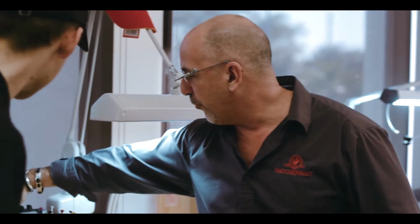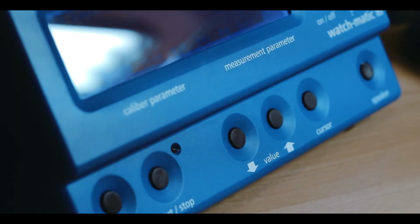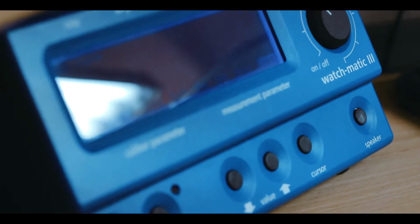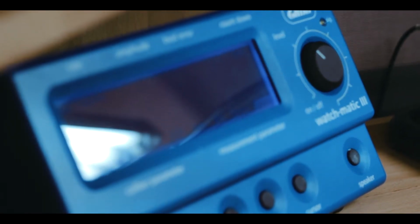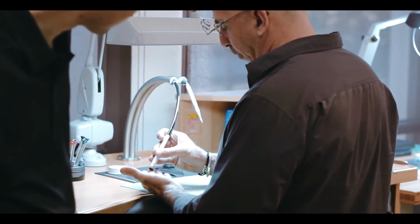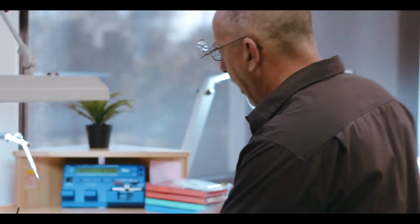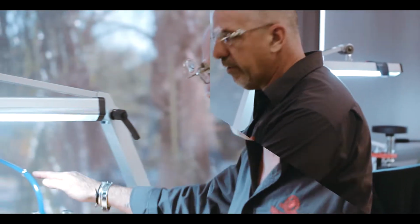We come over to here to our Watchmatic, which is really the state-of-the-art system because it also tests the Omega coaxials. We also have a built-in vacuum system for both cleaning small parts and cleaning crystals, as well as pneumatics.